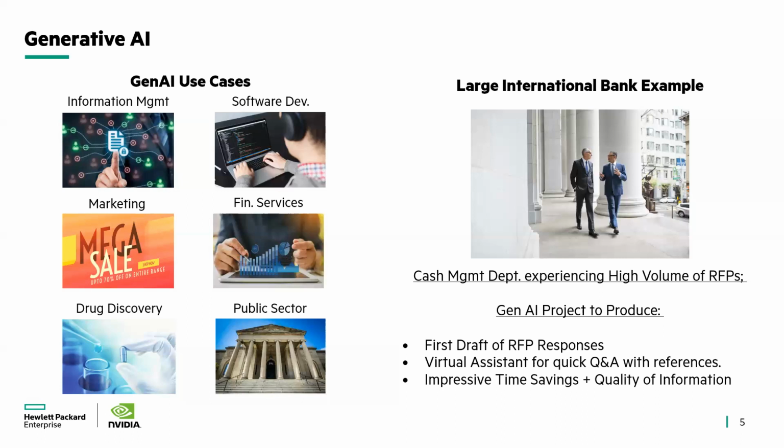Is that what they eventually ended up sending to a customer, the RFP response? No, but it's a first draft that allows their cash management team to say, okay, I've got 80% of what I need for this already created for me in minutes. I can go tweak the pieces that I need and spend a lot more time on customer facing interactions rather than those top of the funnel customer response activities.